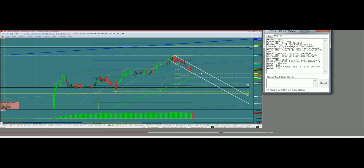The market is always right, folks. Our job is to figure out the market. And if we figure out the market, we can be on the right side of the order flow, all right?